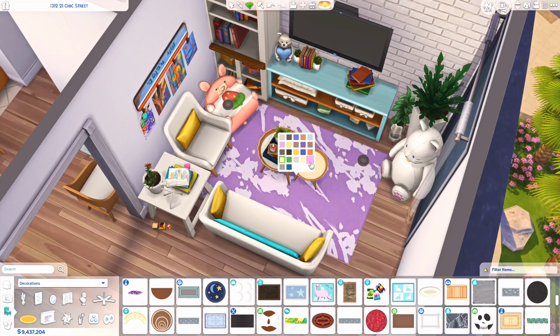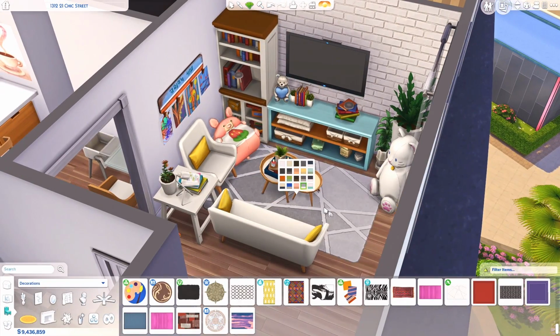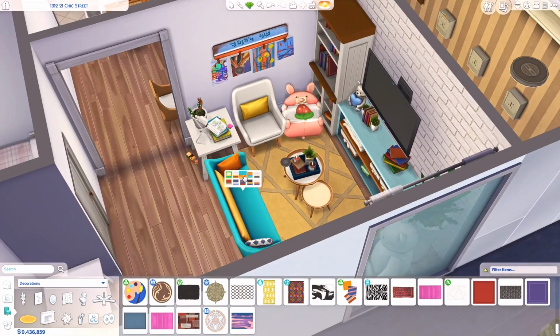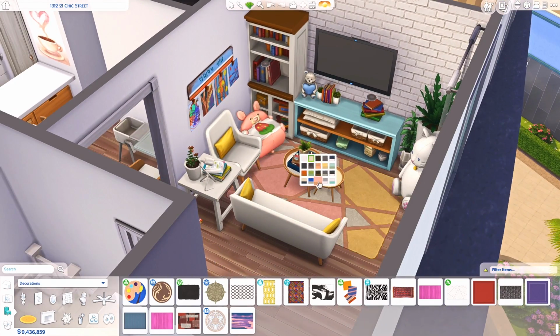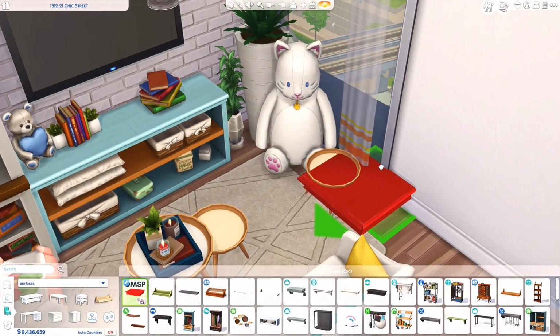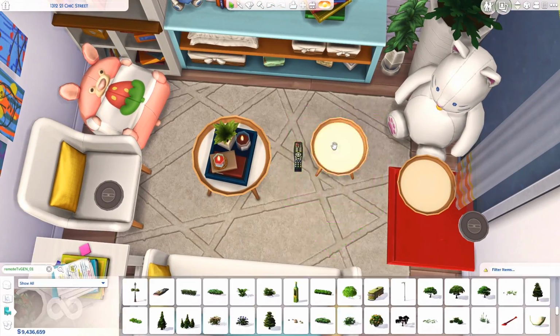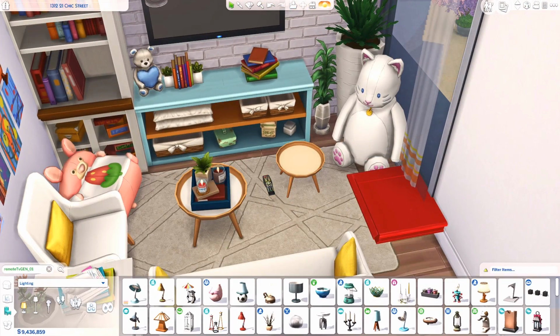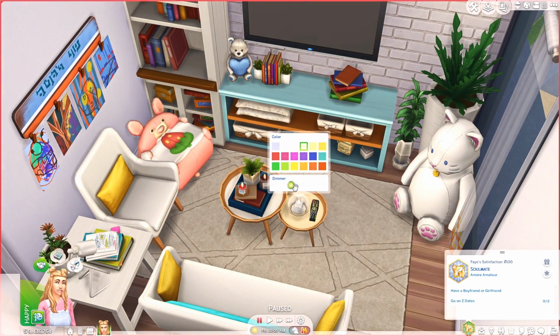Like the little guinea pig chair, I don't really know what it's supposed to look like. The thing with the strawberry on it, that chair does match a flamingo poster that I put over in the mom's study area. And then the table underneath the TV matches some of the pillows on the couch. The other pillows match this little plushie that I put on the ground next to the big plushie.